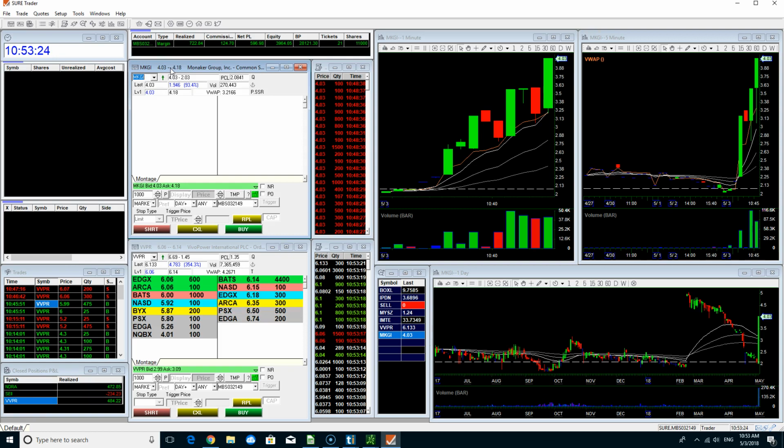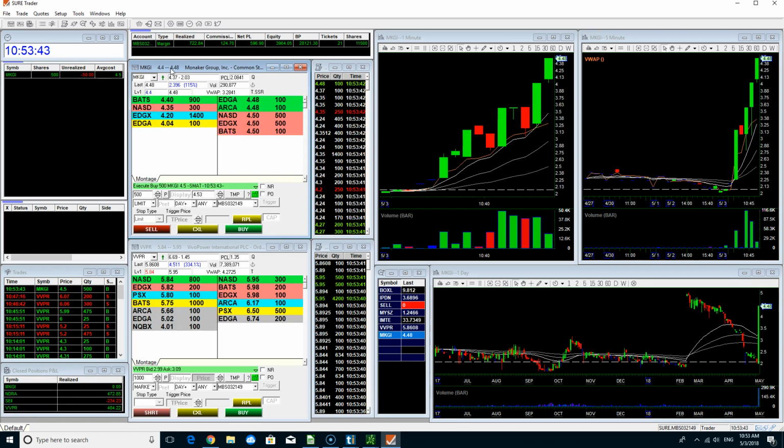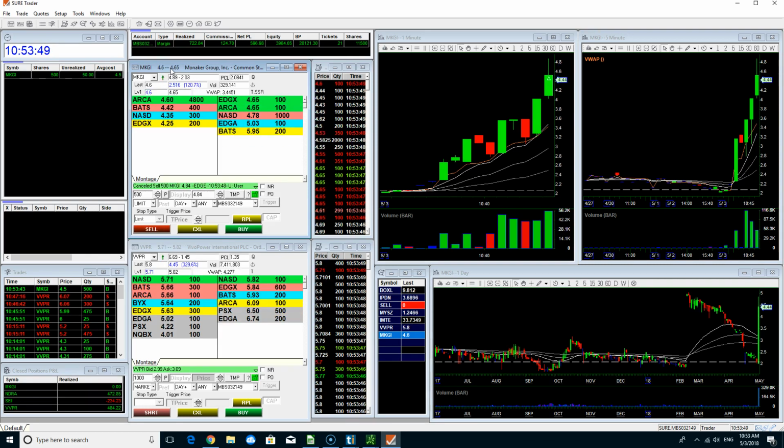So watching resumption here, I've got an order ready to add at 4.50, the half dollar. MKGI, just added out of the halt. Trying to scalp the break of 4.50. $5 is the target. Is it going to hit it?